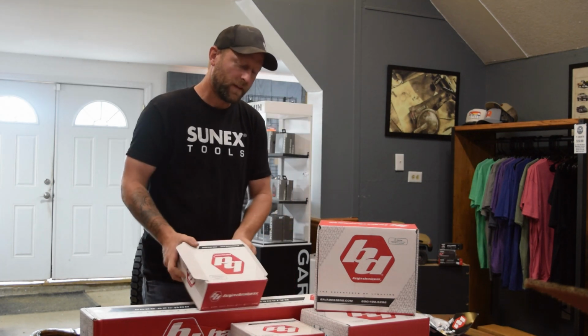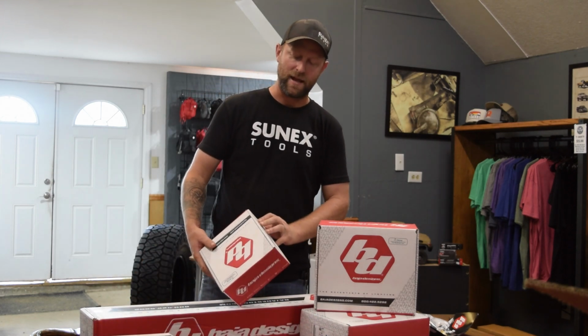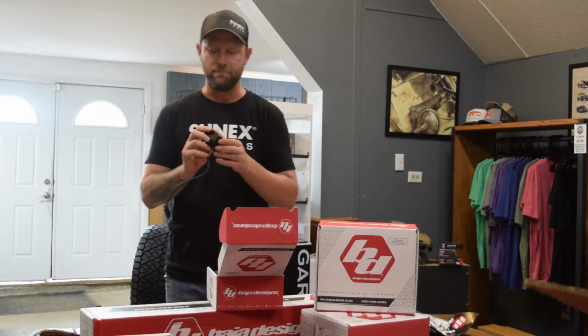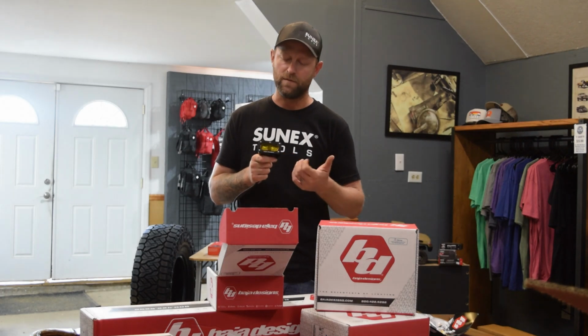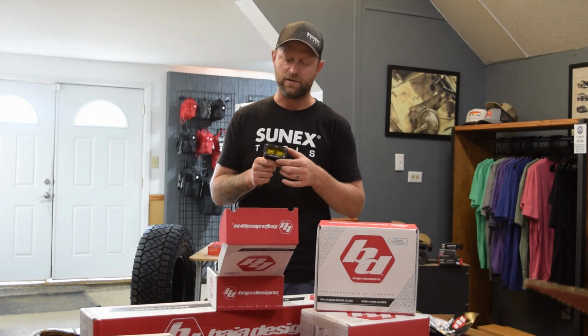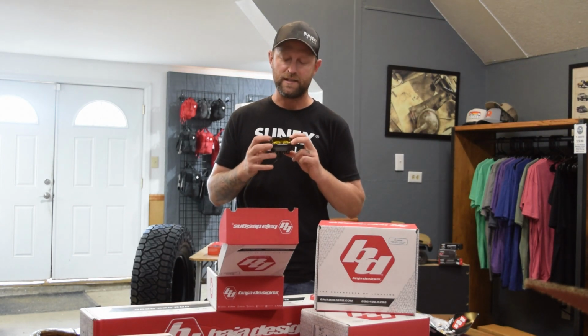But the next light that they gave us here, this is the S2 SAE pair, and to my understanding, these are true DOT approved lights. They gave us these because with our bumper, we lost our fog lights. So we're going to mount these into the new bumper. Have to do a little bit of fabrication to get them in there, but we're going to mount these because they are DOT and they're amber.